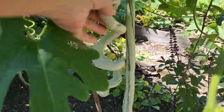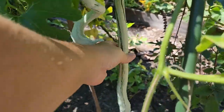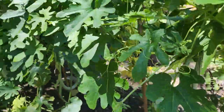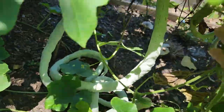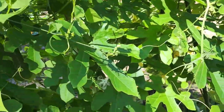Look at this snake gourd bean growing all curly cute. Isn't that cute? They usually grow long and straight like this. I need to harvest some snake gourd beans. They're growing like crazy. They're all in here. And they really do look like snakes. It's the coolest thing. Love them.